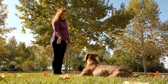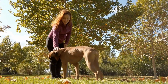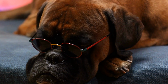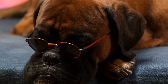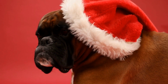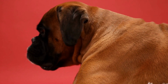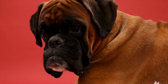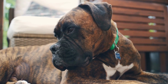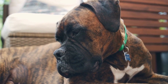Understand the importance of seeking immediate veterinary help when you suspect your boxer dog may have bloat. Time is of the essence in treating this life-threatening condition, and early intervention can greatly improve the chances of a successful outcome. Bloat, also known as Gastric Dilatation-Volvulus, GDV, is a serious and potentially life-threatening condition that can affect boxer dogs. It occurs when the stomach fills with gas and twists, leading to a variety of symptoms and complications.